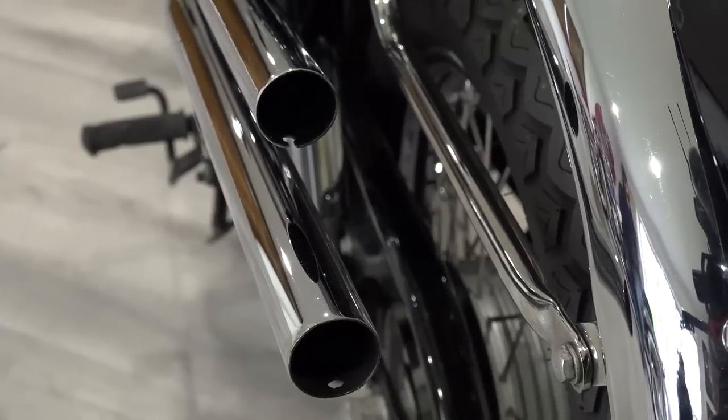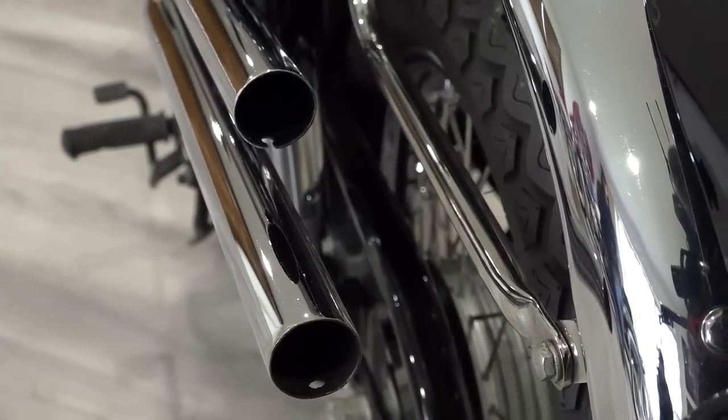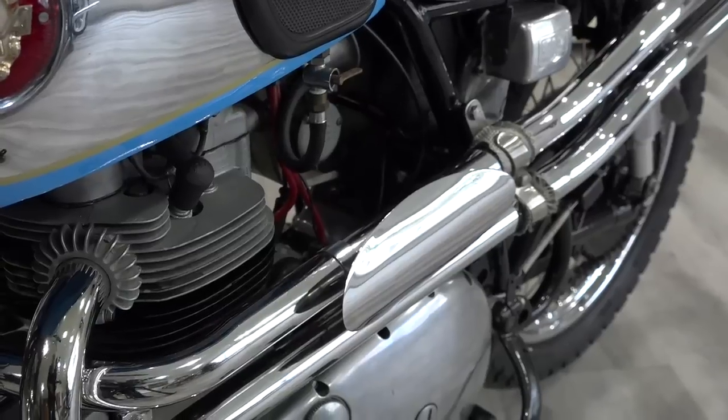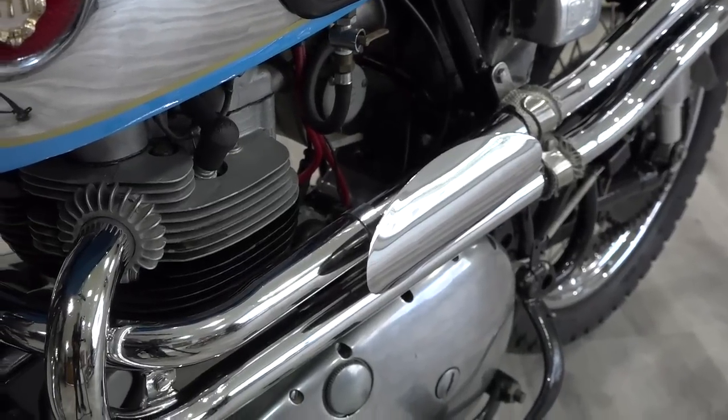The bike, when it was first built, was designed basically to race, off-road. It was given better cams, it was given a high compression head.